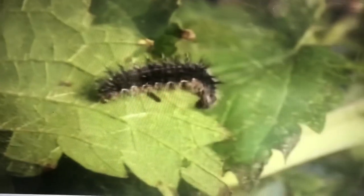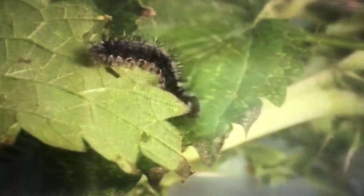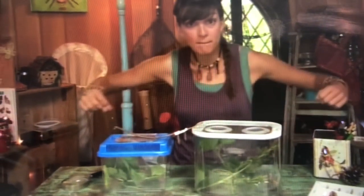Do you know what that is on the leaf? Yes, it's a caterpillar. And here's another one. Look at its beautiful colours. Caterpillars are eating machines. They eat and eat and eat as much as they can. That's their job, to grow bigger and bigger and bigger.